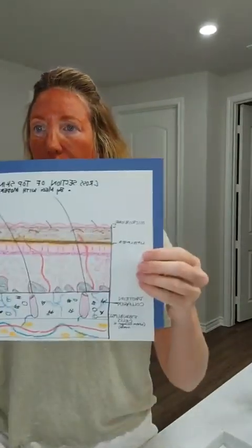Yeah, okay, produces collagen, right? But we really want to focus on something that has purpose. Why vitamin C? Why hyaluronic acid? Why sodium lactate? Why different clays? And what level of skin do those reach? So this is my chart I drew.